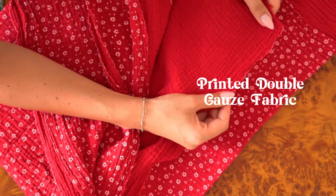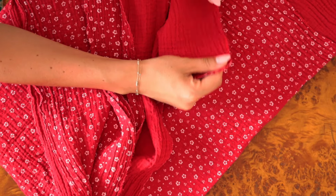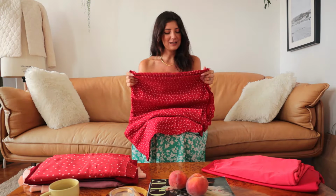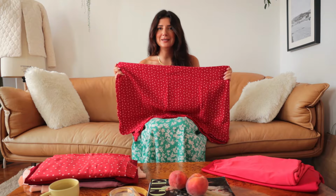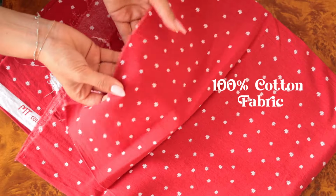So the next fabric that I have is again a double gauze fabric. I told you already I love that fabric, but this time it is printed. And it has a beautiful floral, delicate, very girly print. I have, I think, 2.5 or 3 meters of this fabric, so I'm definitely planning to do a dress with this.